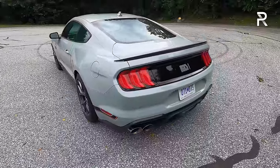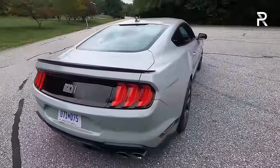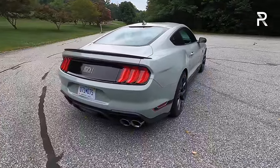This one here, as you can see, has the more subtle rear deck lid spoiler, which some of you may prefer. Although I think if I was gonna go for this car, I would just go for the all or nothing and get the big fancy wing.